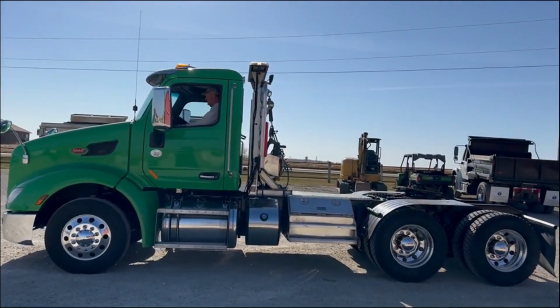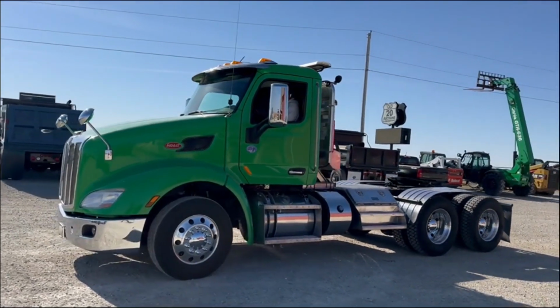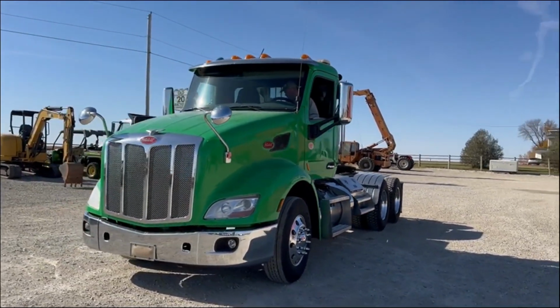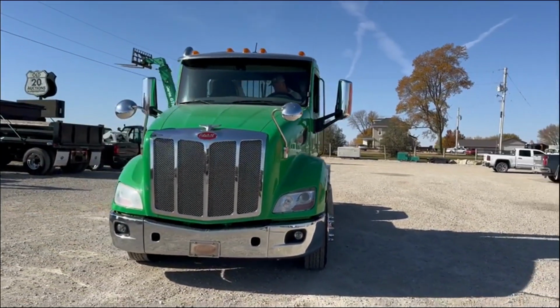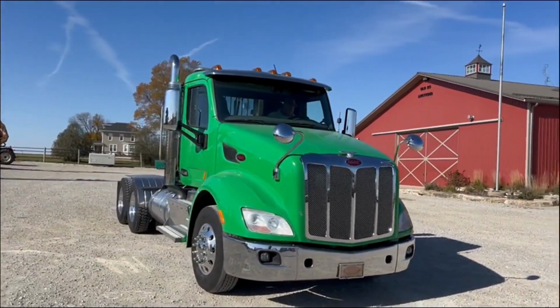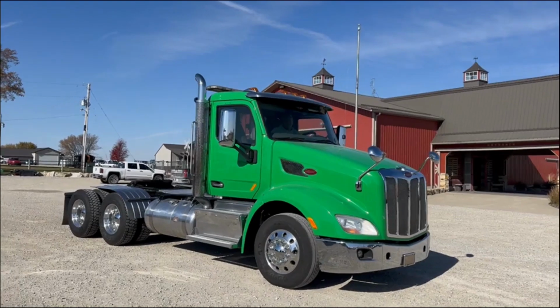Interior of this truck, guys, when you sit in it and you're driving it, you can tell somebody was taking care of it, because it's really nice, really clean. Interior's not beat up. Chrome bumper on the front, air driver seat. It's had a good maintenance program.